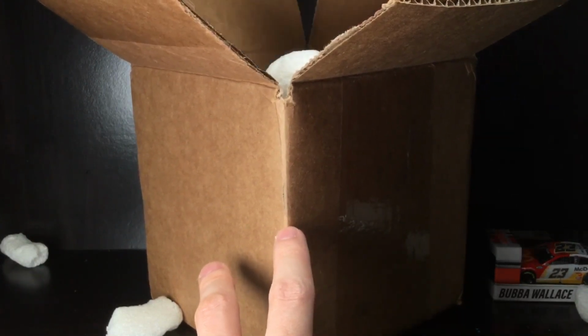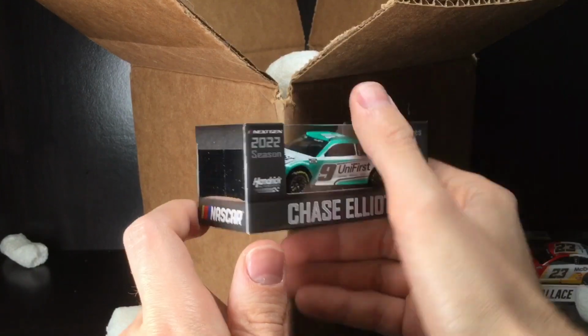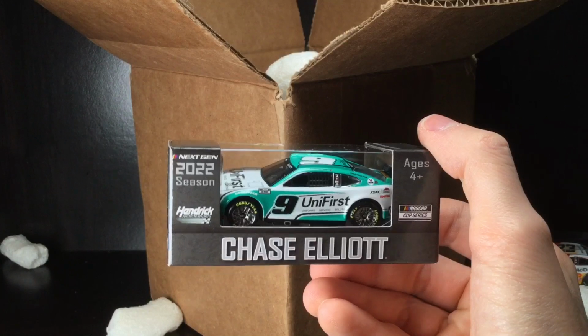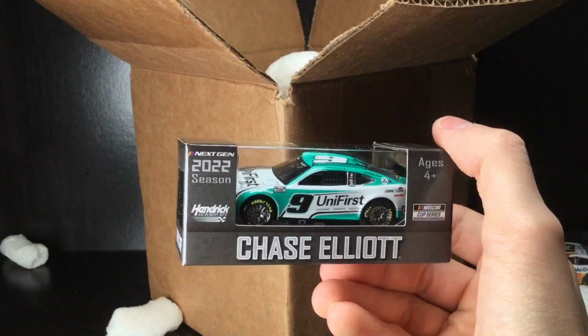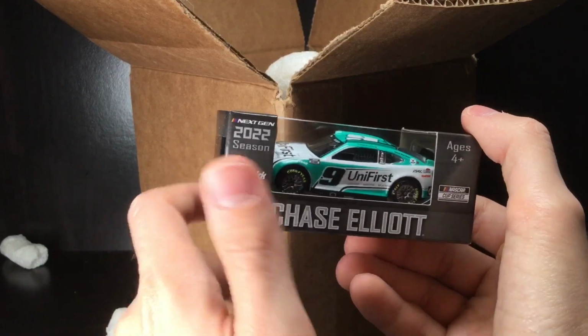But for all my Chase Elliott fans, check this out. The first official Chase Elliott 1/64 for the next gen era in the studio. It is the Unifirst number 9 Chevy Camaro. Now, this is the same paint scheme he won the All-Star race with back in 2020.